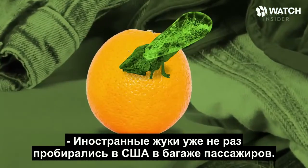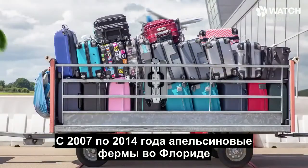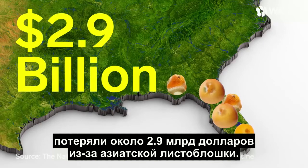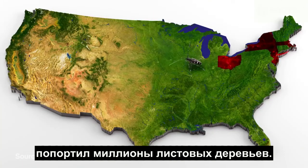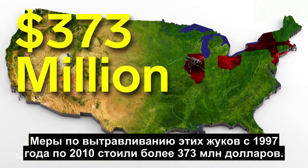Foreign bugs hitchhiking in luggage have wreaked havoc in the U.S. before. Florida's orange and grapefruit growers lost $2.9 billion from 2007 to 2014, thanks to the Asian citrus psyllid. And since being introduced into the U.S. in the 90s, the Asian longhorn beetle has ravaged hardwood trees. Eradication efforts between 1997 and 2010 cost more than $373 million.